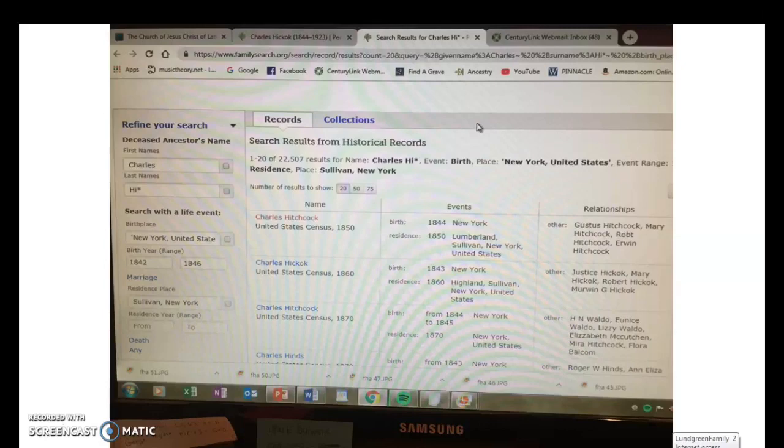If nothing had come up for him here, I could have tried searching for Charles in Sullivan, New York, without a last name. I don't know that I would have found anything with Charles, and you'll never find anything with names like John, Anna, Mary, the really common names. But I could have found something possibly under his father, because Justus is a less common name, except for the fact that here he was Gustus, and I wouldn't have found that.